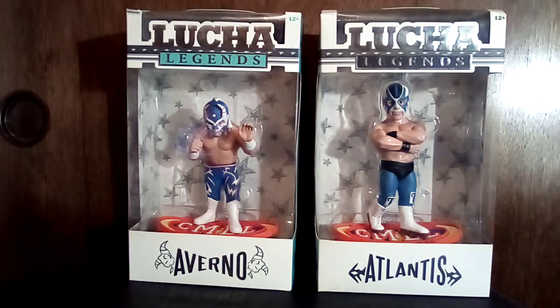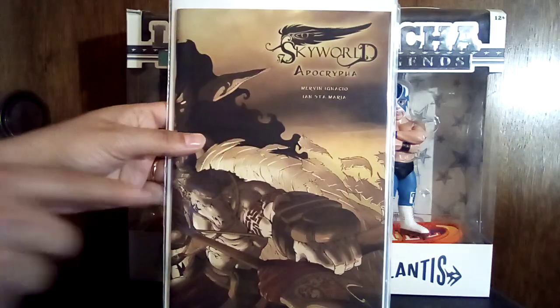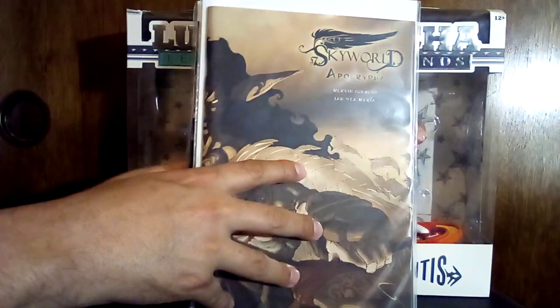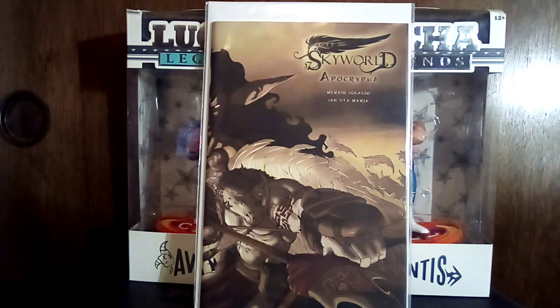And then, these I'd never seen before. This is called Testament. Oh no, Skyworld. That's Testament. And this is Apocrypha. I really like the cover on this one. This dude shooting the... I never heard of those. I asked the vendor if I could take a look at the interiors, and these are some thick books. And he was like, yeah, it's fine. So look how thick those are. And it has a nice, like, cardstock cover.